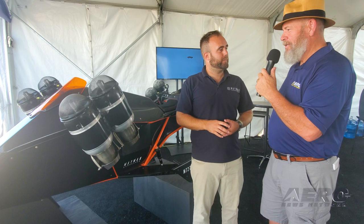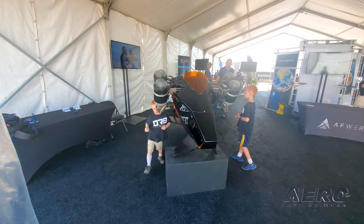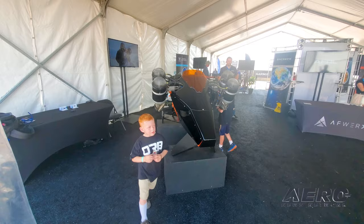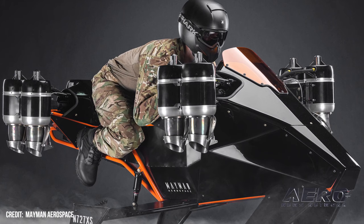And looking at going into the future, the commercial applications or even the private applications, is that one of those areas you're looking at as well? Yeah, definitely cargo for offshore oil rigs, firefighting applications, emergency response, things like that. With a lot of emergency response, you just don't have access to a helicopter. You don't have time for a car. We got something in between. There are little electric drones, and then there are helicopters, and there's nothing in between. And so we're that vehicle that's in between.